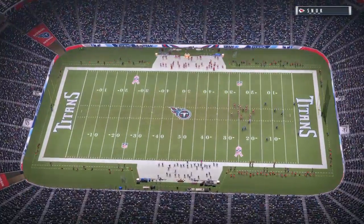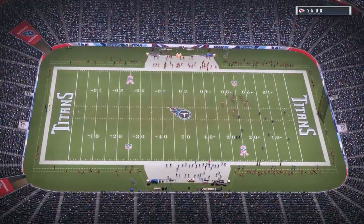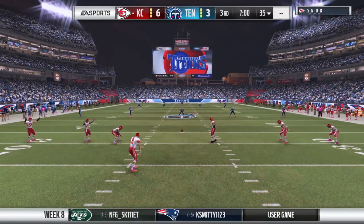So if you like field goals, this is your game. 6-3, 3 field goals at the break. As we'll send you down to Orlando, where Larry Ridley has our EA Sports halftime report.